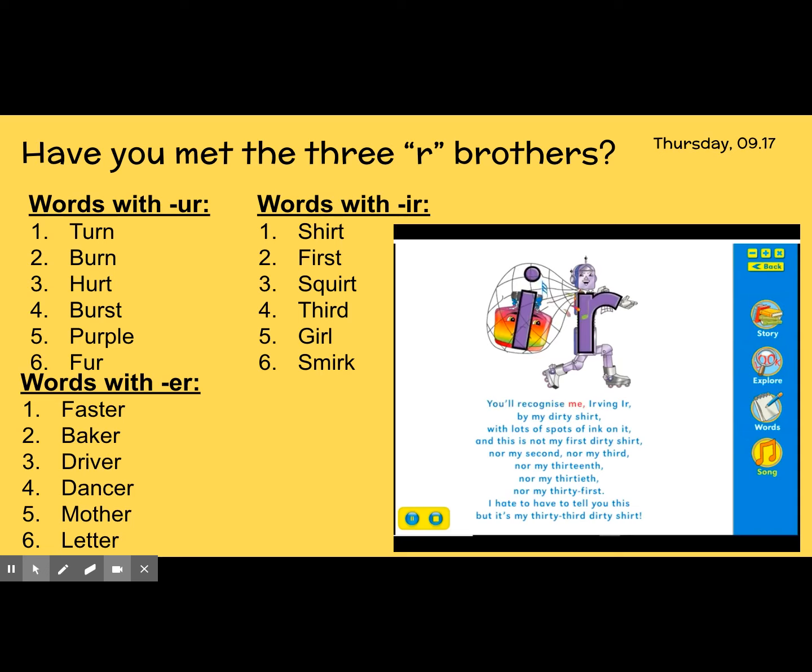You'll recognize me, Irving, by my dirty shirt with lots of spots of ink on it. This is not my first dirty shirt, nor my second, nor my third, nor my 13th, nor my 30th, nor my 31st. I hate to have to tell you this, but it's my 33rd dirty shirt.